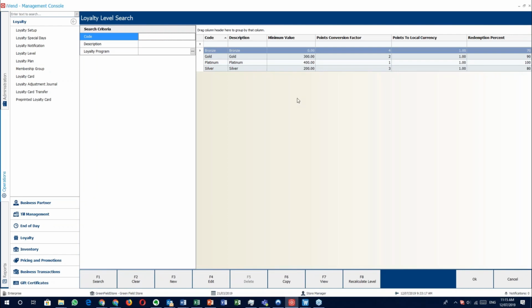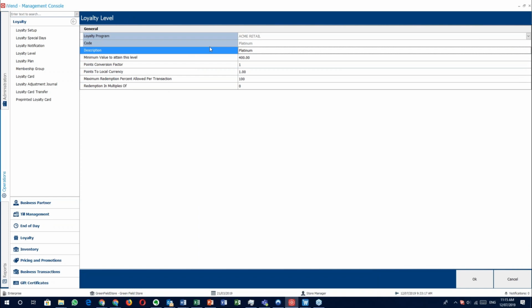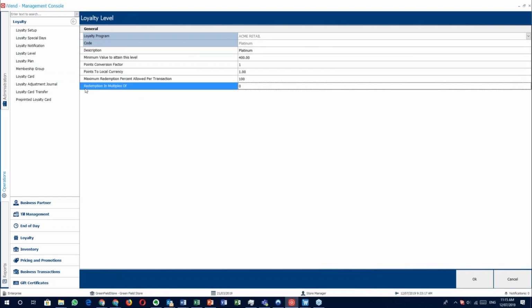Loyalty levels, because these are also quite important. First off, I do want to dive into one of them, so I'm going to take platinum. There is something you do need to be aware of here, which is redemption in multiples of. So that means that I can redeem only in multiples of, say, 10. Just to be weird, because you could do that as well.